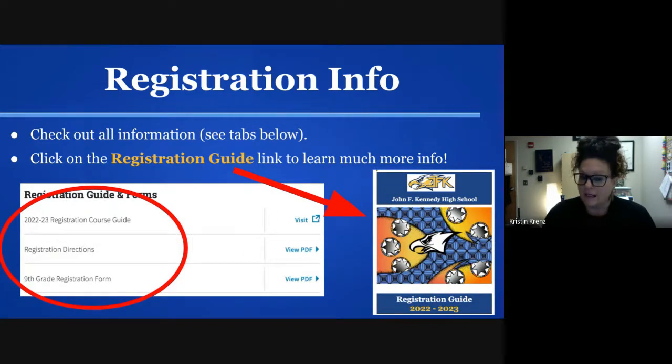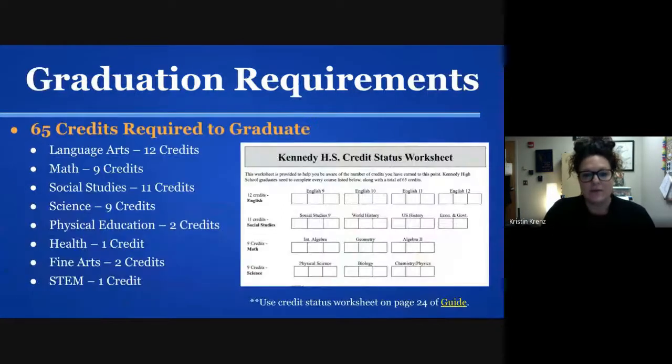So our guide, which will give you information about our classes, the directions on how to register, and the form you will need, you should peruse and take a look at how many classes and what required classes are needed for you. Just a reminder, you need 65 total credits to graduate. And on this credit status worksheet that is located in the guide, you need to have every single one of these boxes checked to graduate from high school.